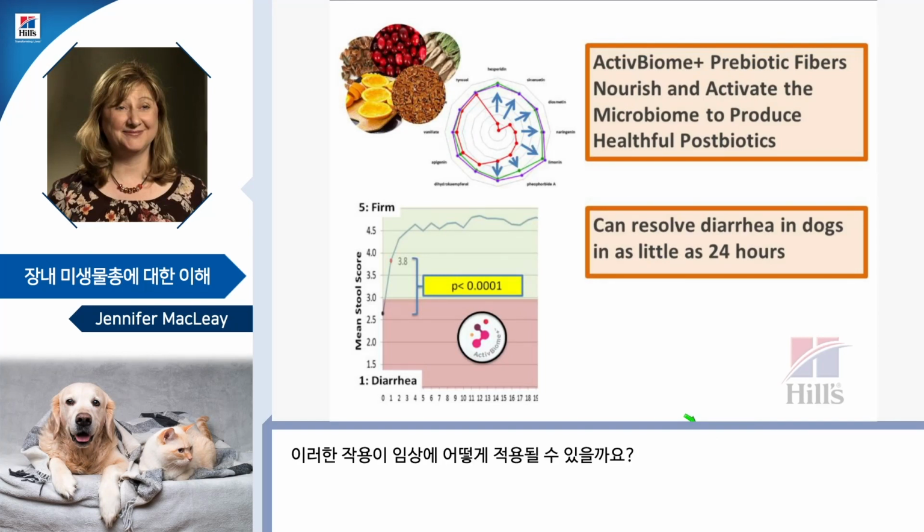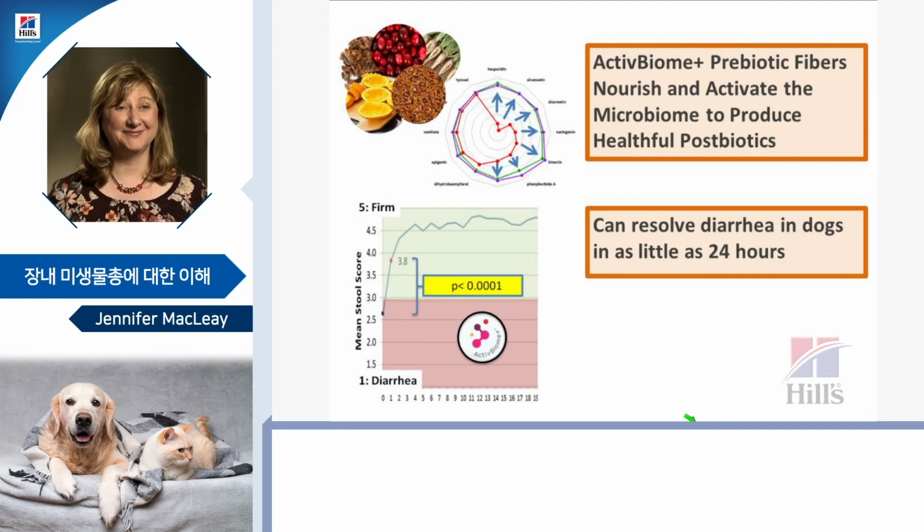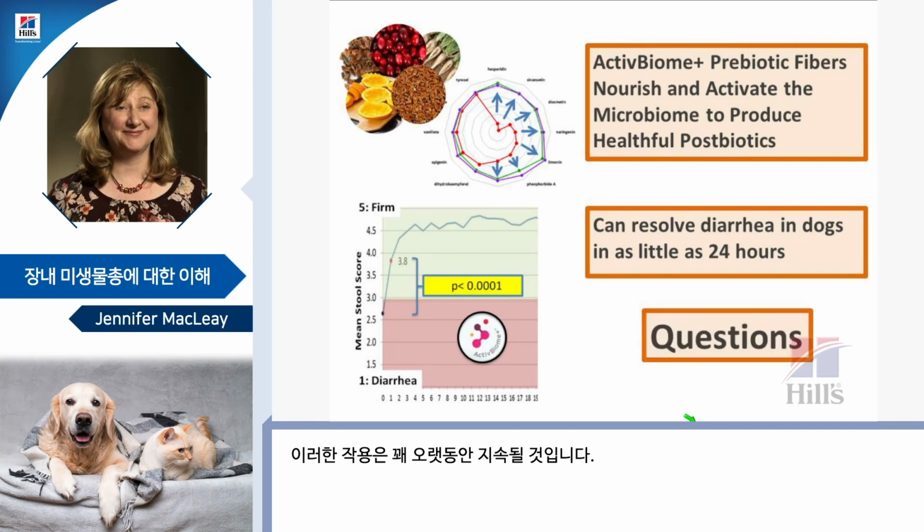And so what does that mean clinically? It means that in dogs with chronic diarrhea, as we saw in this particular case, you can have very rapid changes in the gut that can result in resolution of diarrhea in as little as 24 hours. And those benefits can be maintained for an extended period of time.